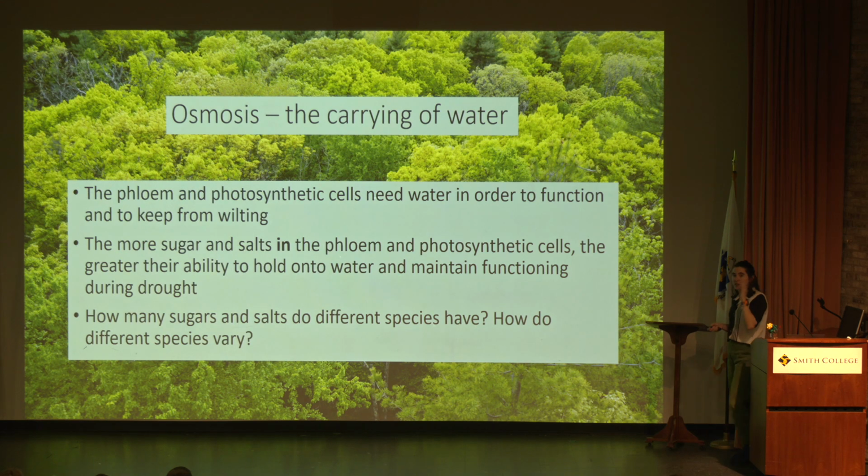And the more sugars and salts inside of the cells, this is key, inside of the cells, the greater their ability to hold on to water and maintain functioning during drought. So we really want to pack leaves and the phloem with sugars and salts. And so we ask a lot of questions, like how many sugars and salts do different species have, and how do they vary, and how do different cells vary? And this is the heart of the work that I've been doing for the past 10 years. And now I'll share with you 2 more poems I wrote about this.